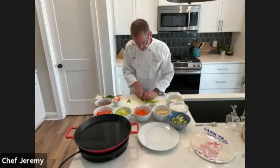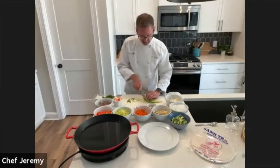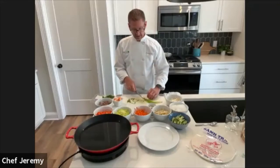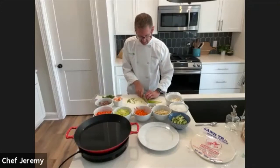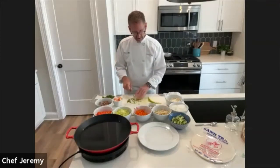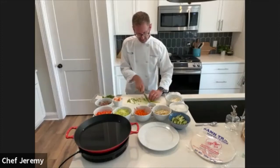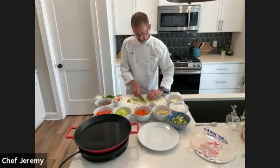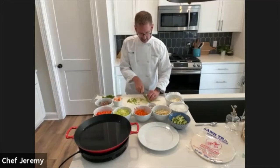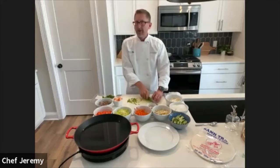You're cutting on that down stroke. Okay, and that is key to really, honestly, making the knife work for you instead of you working for the knife. I know it might seem like a minuscule change, but it really adds up. And if you're doing a Thanksgiving dinner or something where you're in the kitchen for a significant amount of time, any little tip that makes the process easier, safer, and more successful, why wouldn't we go for that, right?